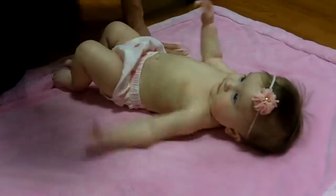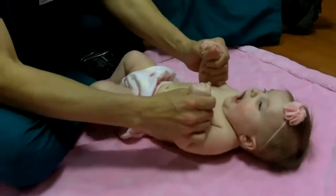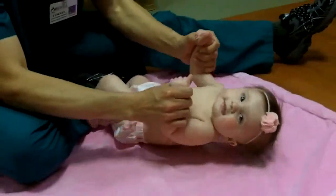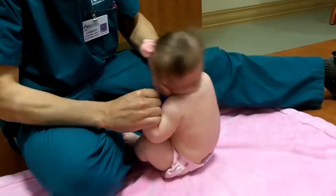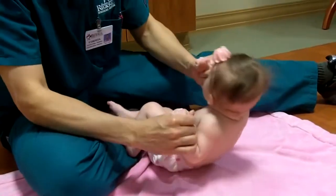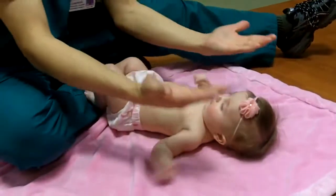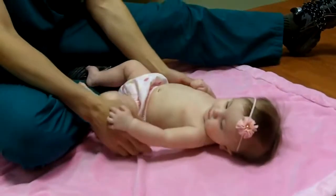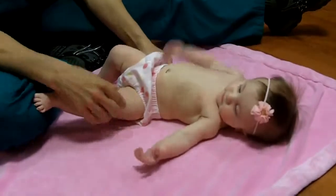The next reflex we're going to look at is called a pull to sit. So as I grab her arms, I'm looking at her head control, and she's keeping her head right in midline. That's good. She's using a lot of tummy muscles. And as I go back down, she's got good head control, and her head nice and softly goes back to the blanket. So those are a couple reflexes that show good head control.